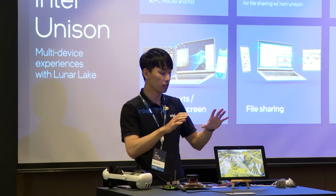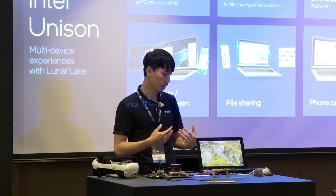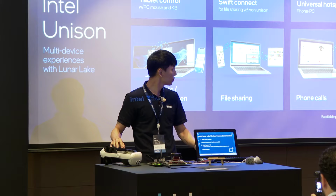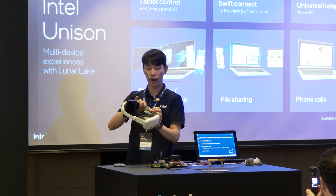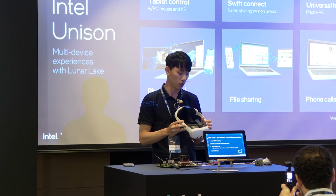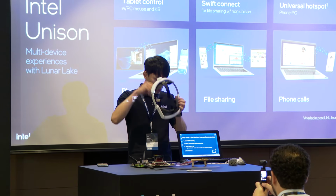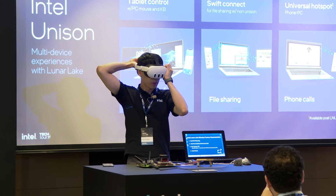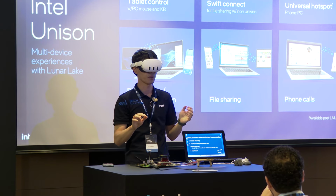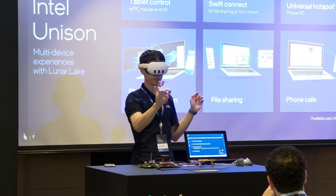So as you can see, this screen got waked, so it detects my presence over here. And we have been working really closely with our friends at Meta to enable the wireless PC VR experiences for mainstream platforms. So now I will try to connect my VR headset, and then I will be projecting my virtual desktop to the large monitor over here.